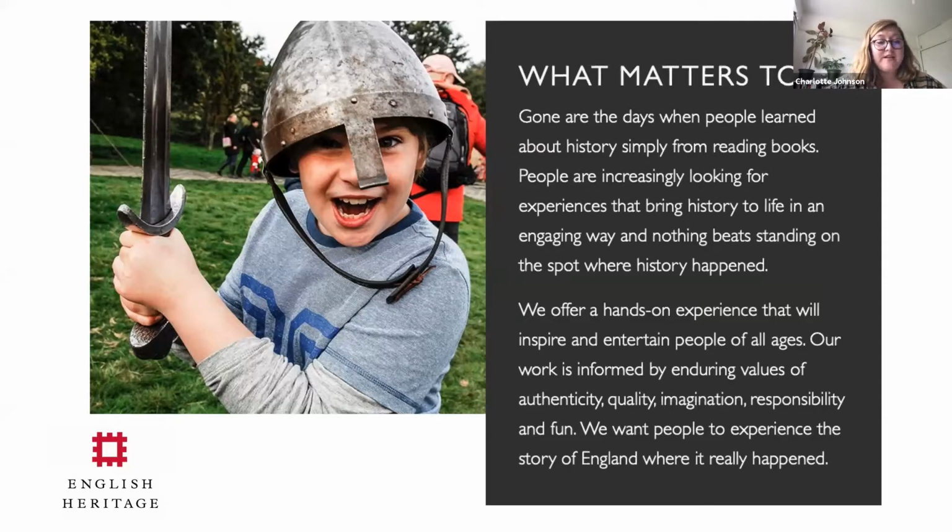In 2015, English Heritage was split into two charities, Historic England, which manages planning and listed buildings, and English Heritage, responsible for over 400 historic buildings, monuments and sites. English Heritage now has over 1 million members, caring for sites, quote, for the benefit of future generations, end quote.